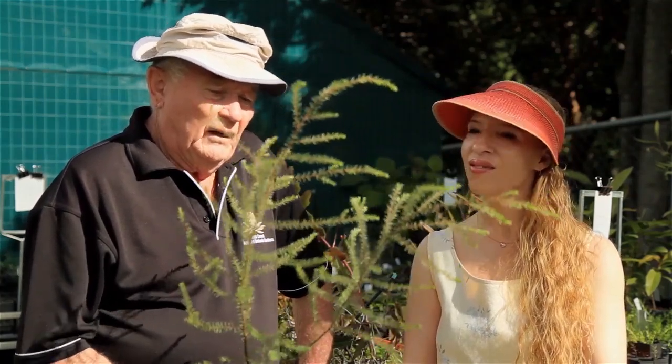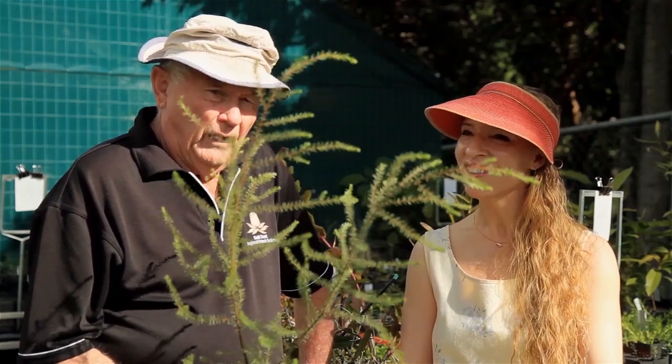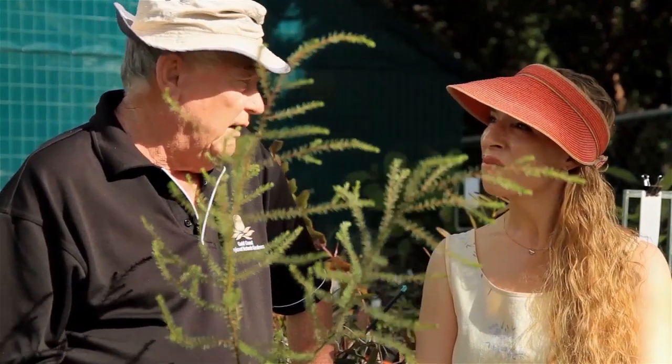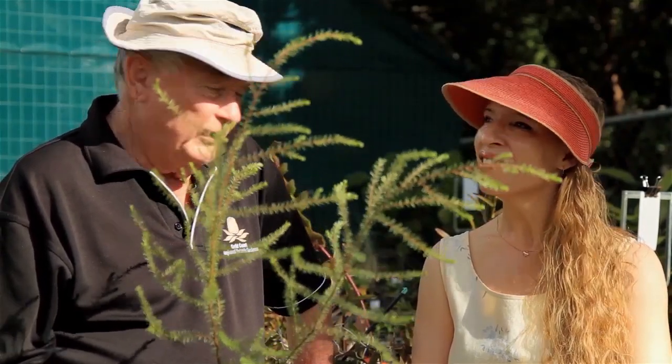So this is a plant that flowers late spring. It's a massive little powder puff of cream flowers, and they're not long lived, but they're very spectacular while they are alive. Probably 5 years you grow them and you just get a new one. So part of the regional ecosystem for the Gold Coast.